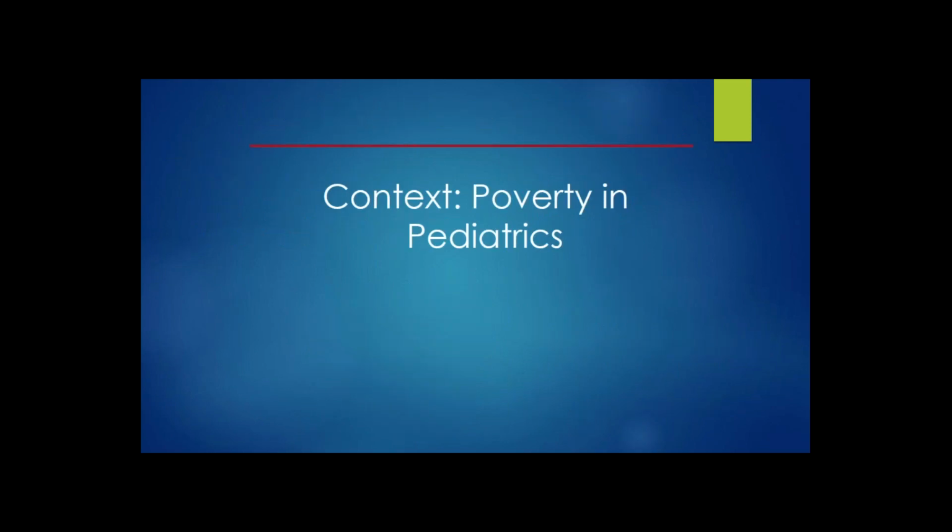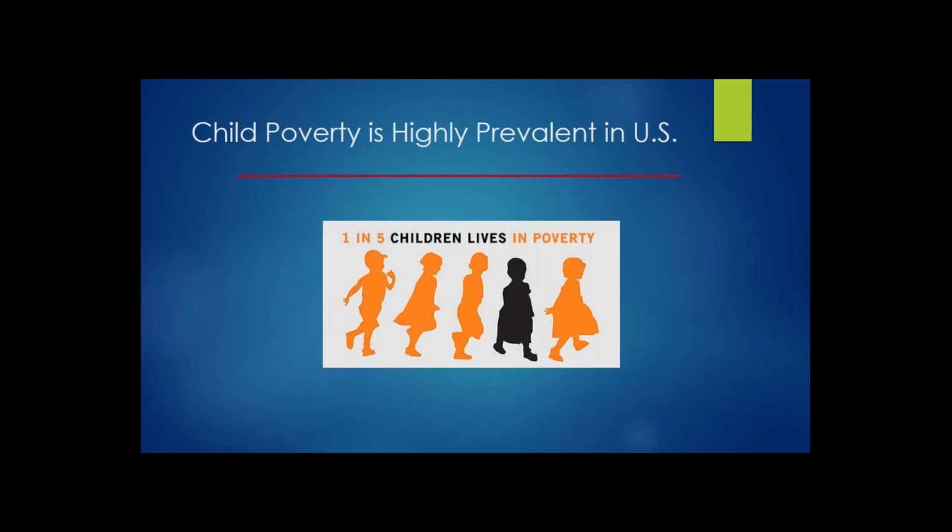So with those definitions in hand, let me just move on a little bit to the context of poverty in pediatrics. I think many of you are probably familiar with these data, but it's worth highlighting anyway. Child poverty is incredibly common in the United States. 1 in 5 children in the United States comes from a family living below the federal poverty level. As I said, for a family of 4, that's just over $24,000 per year.